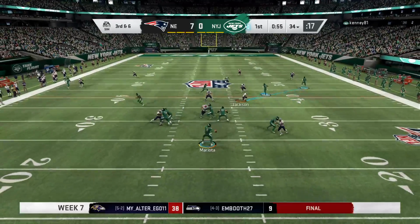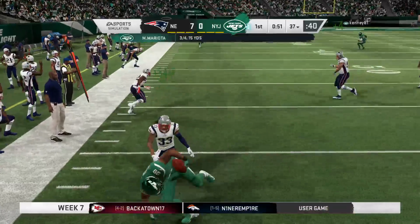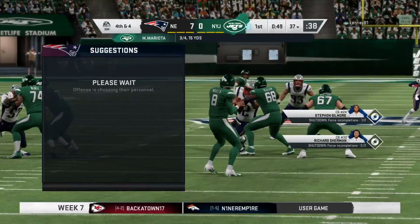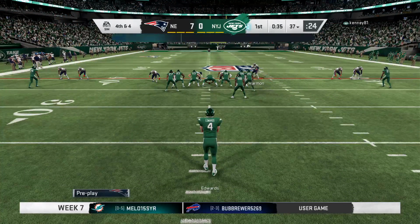On 3rd down, Mariota. Open man left side. That's the tight end, Herndon. And he'll be brought down right around the 37. They stop him for only 3 that time, and that'll bring up 4th down.